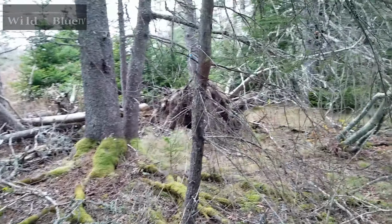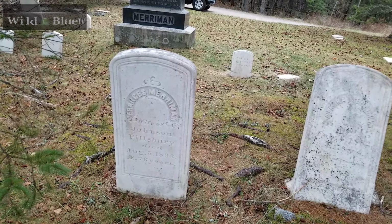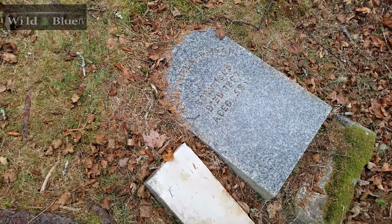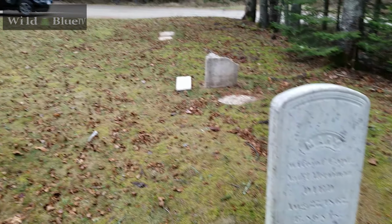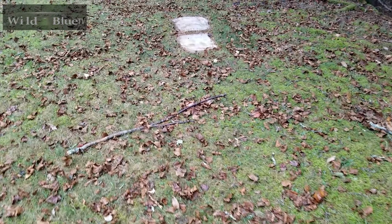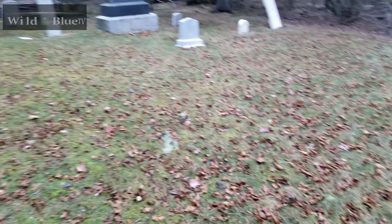You see the trees have grown up around the sides here. You know, these aren't quite as old. These are 19. All been knocked over. Get out of here.